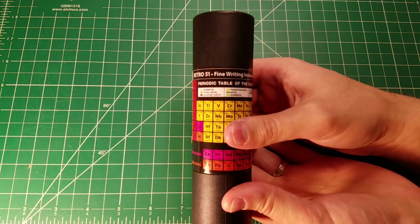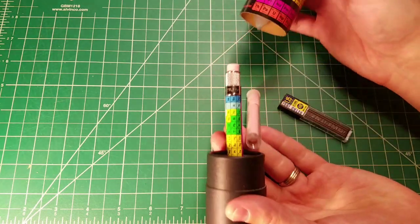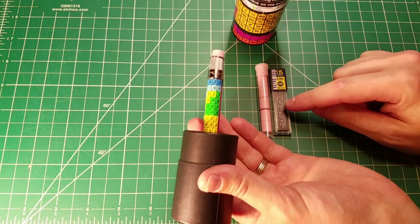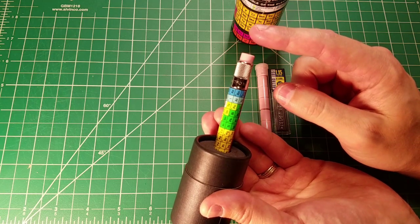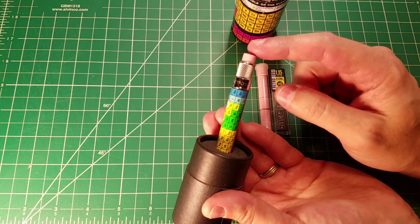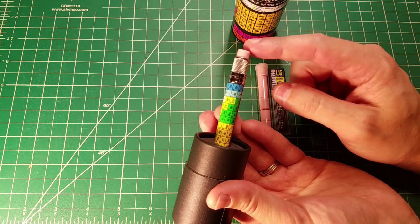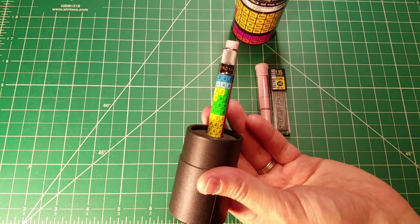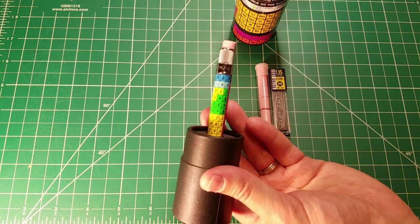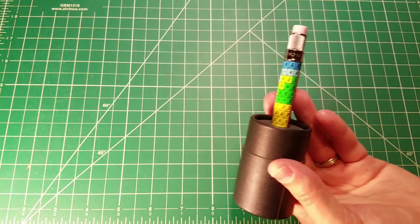And as always, Retro 51 Tornado pencils come in these really nice cases. You open up the case, you can see you have your extra erasers and extra lead. And I really like Retro 51 Tornado pencils that come with the pink erasers rather than the standard black. I like it because I think that it harkens back to the classic pink eraser at the top of a lead pencil. And so you open it up.